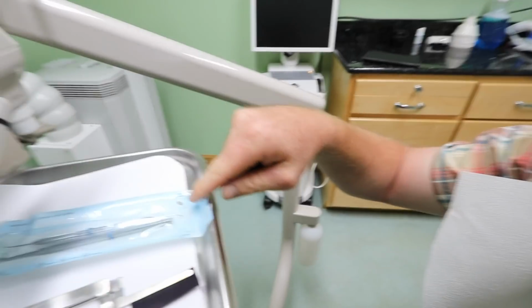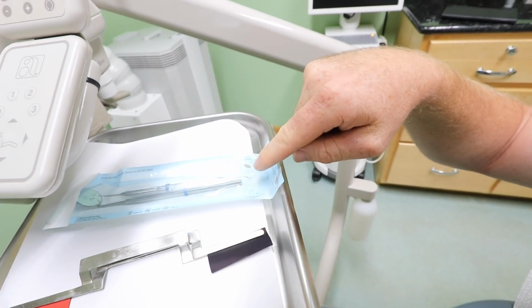I don't think he's gonna use that on me today. I think it's gonna be a pretty easy visit. No drilling. I'm looking for evidence of drilling. Oh gosh, I don't think that's for me today. I think it's just x-ray and fitting it and seeing if the color's right.